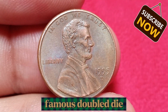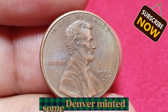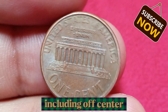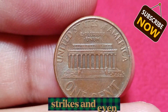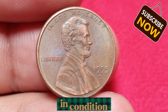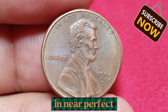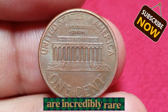Even though the famous double die is mostly associated with the Philadelphia Mint, some Denver minted pennies also show subtle errors, including off-center strikes, die cracks, weak strikes, and even misaligned dies that can drive up the value significantly. But the real goldmine lies in condition: coins that have survived over 25 years in near-perfect condition, especially those graded MS-67 or higher, are incredibly rare.